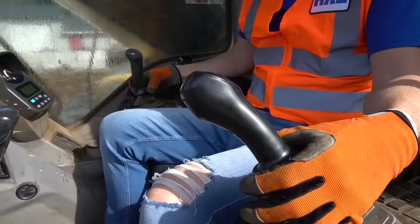Oh, hey! Look, it's our friends. They're cleaning trash bins too. This is such an awesome job.